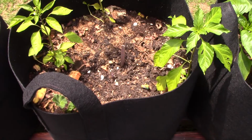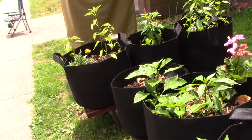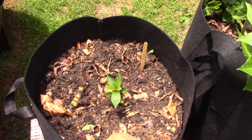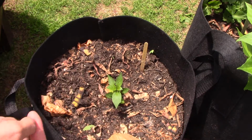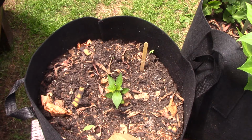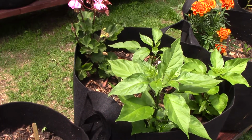Now moving right back along, I will meet you down at the last planter on this bench. This is one of my peppuccini plants that has just started growing again after its little stunted behavior in the beginning of the season. It's doing far less well in a pot by itself than its counterpart in the pot right next to it with the habaneros.